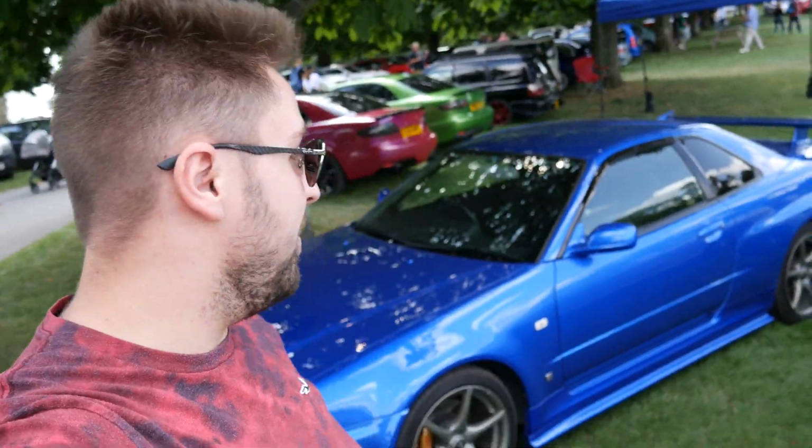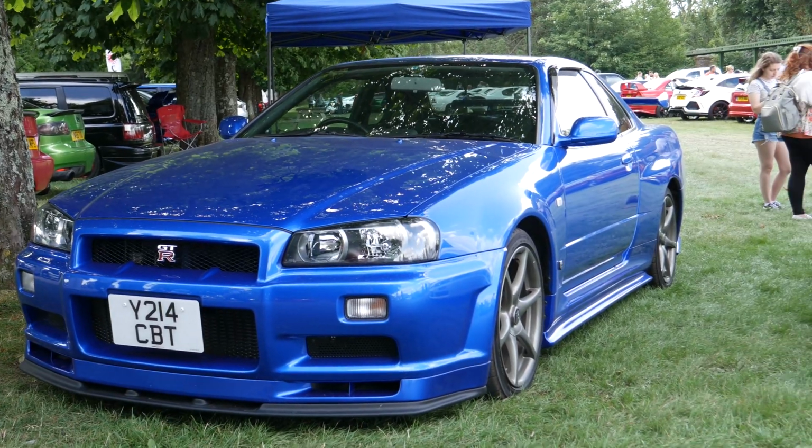Yeah, this Bayside Blue R34 GTR looks completely original, including the wheels and everything. I think it is one of the best looking cars to roll out of a factory ever produced.